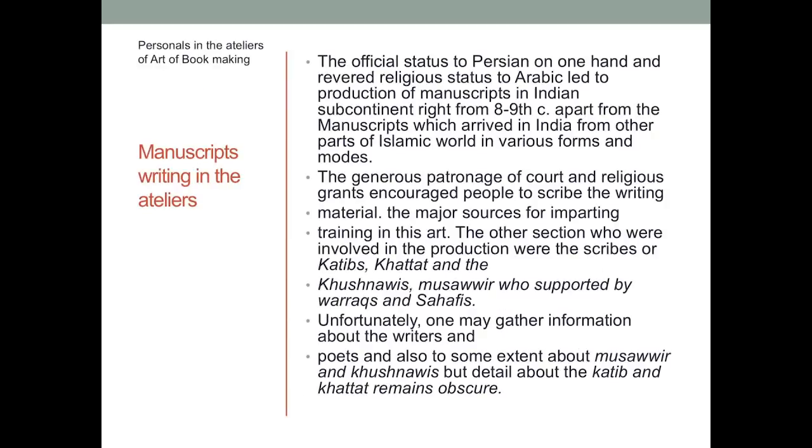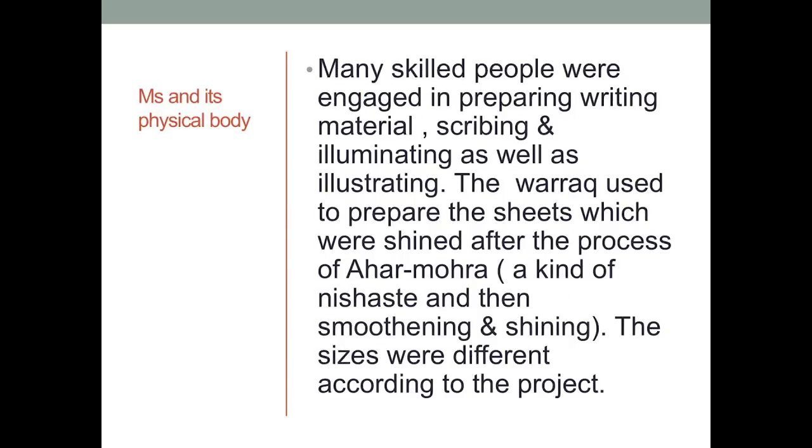Then, as I mentioned, in the case of Abdurrahim Khan Khanan, all the skilled people, from gilders to Warraq or Sahafi, or the scribe, or the painter, or the Shabisaz, were always in their libraries. And even for the Warraq or the paper maker, there were specific works which they had to give before the work started. In many cases, you will find the matter is written first and the space is left for the painting, or vice versa too.